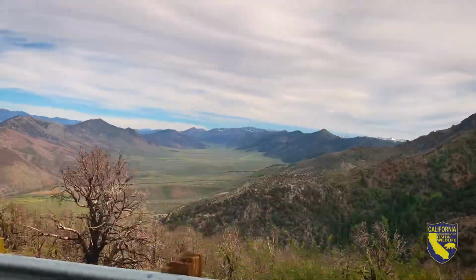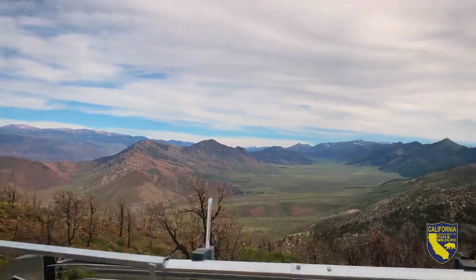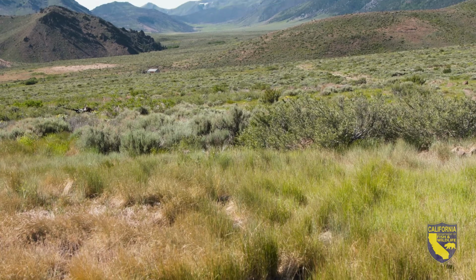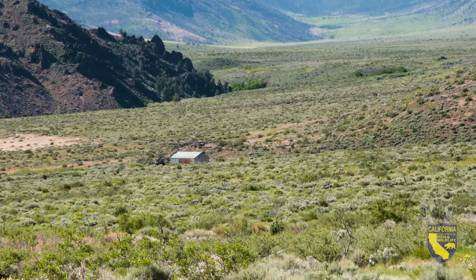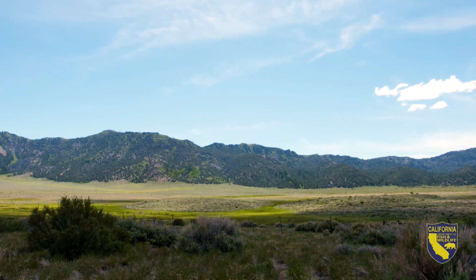If you've ever traveled California State Route 89 over Monitor Pass in Mono County, you've no doubt noticed this spectacular valley below. At roughly 4,800 square acres, this pristine wilderness area known as Slinkard Valley is a little slice of paradise for hunters and anglers.